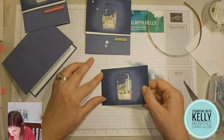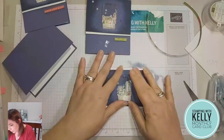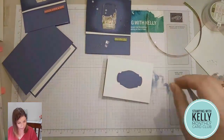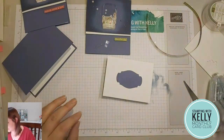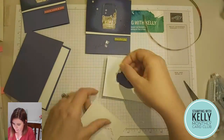Okay, I did this crooked last night. I'm trying to get it straight. There we go. Okie dokie. So we've got that piece. Guess what I'm adhering it with? You guessed it, dimensionals. I can't find my regular sized ones now.